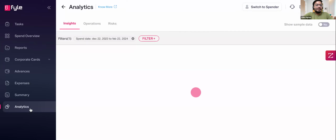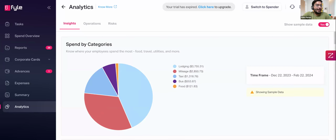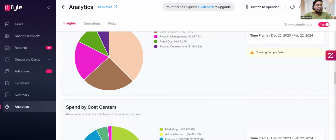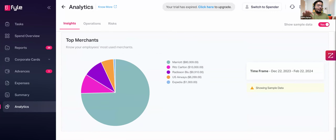There is also an analytics section in the application which outlines the spend by categories, departments, projects, business units, cost centers, and even merchants. So this gives you that bird's eye visibility that you're looking for on where exactly the spend is happening. And if you know that you're spending a lot on these merchants, you can always work out a better contract with those vendors as well. So this complete visibility is a part of the application itself.